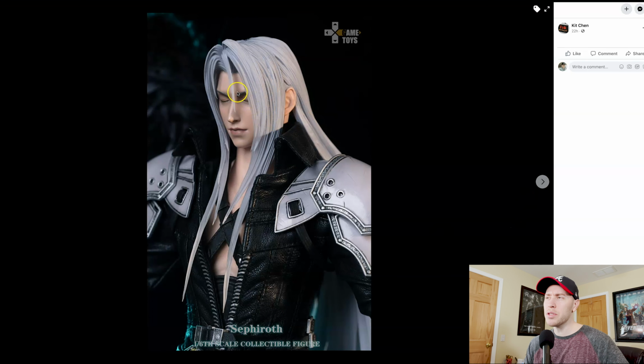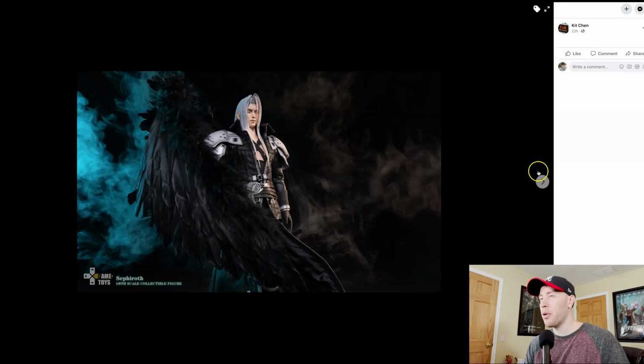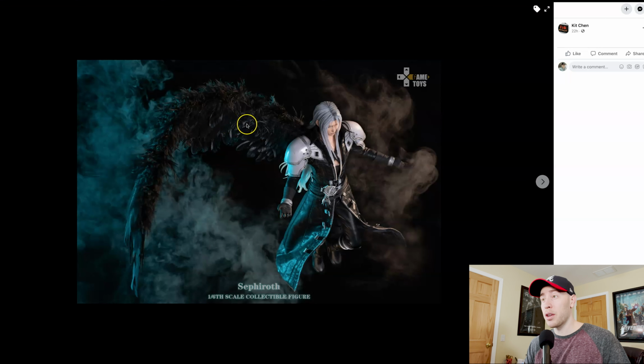So what's also interesting about this figure is that it comes with a separate sculpt, a closed eye sculpt. I don't see many people using this. It looks cool, kind of, but I really feel like the eyes open sculpt is going to be the one that most people use. Would it be cool to have him in this sculpt with the wing, hanging out? Yeah, sure. But overall, I think this sculpt is mostly going to be one you have sit in the box for the most part. Who knows? People may prove me wrong, but I feel like it looks more badass with the eyes open sculpt. But the wing looks really, really cool.